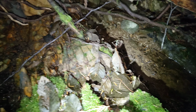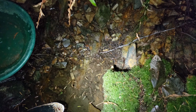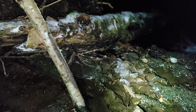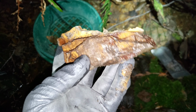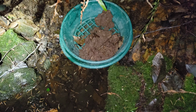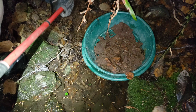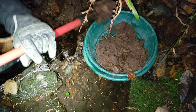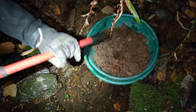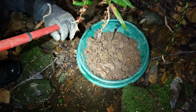Lots of rusty rock there. It almost looks like you have a contact zone right here, actually. You got schist to one side, and over here you have shale. So extremely interesting. Really oxidized. Cleaning off a bit of the bedrock here on an inside bend. Looks like the water doesn't get up here too much unless it's high water. So we'll try this area first and then go somewhere a little bit closer to the creek.